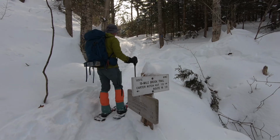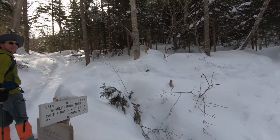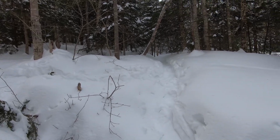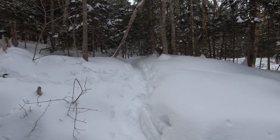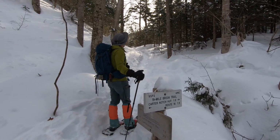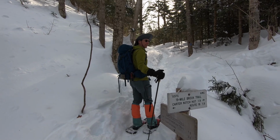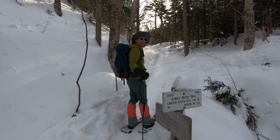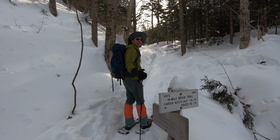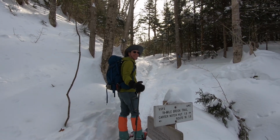Okay, we're at the junction. It's broken out. Yay! And this is going to the hut, and it doesn't look quite as consolidated. Go figure. Somebody broke it out, oh man, I feel a great sense of relief. So, hopefully this will go more than just around the corner. That's my hope, that it wasn't people who were like, oh wait, we don't want to go that way.